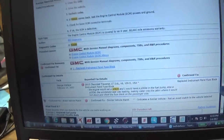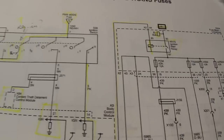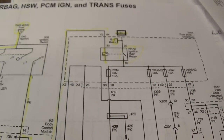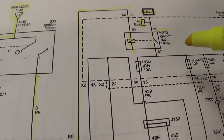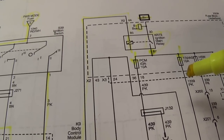Again, we have to keep everything in mind here, all the pieces of the puzzle. So, we could do a water leak test, but let's look at the wiring diagrams and see how this is tied into that instrument panel fuse block. So basically, we're trying to find a scenario of how we get a no crank. We set the 0606 code, and we lose power to our fuel pump control module and transmission. So right off the bat, we can see that the common denominator here is this ignition main relay. So it looks like we are losing power right here, which goes to our transmission fuse and our PCM ignition 10 amp fuse. Okay?